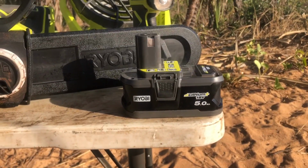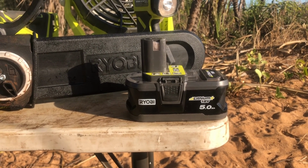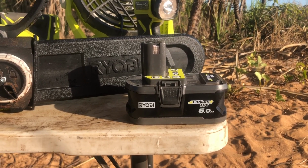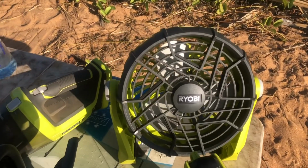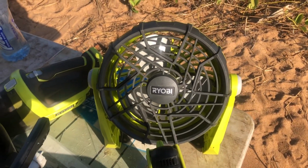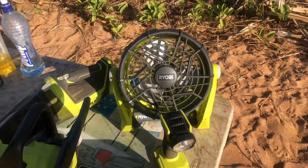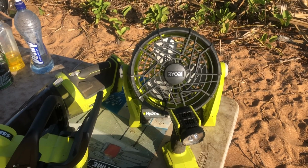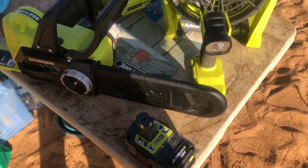That's the 5 amp hour battery. You can also get 9 amp hour and 2 amp hour batteries, and we've got a whole bunch of those because we run all of our stuff off it. So you can see our fan there. We've got a couple of fans. They're really important around the edge of wet season. If you're camping then, that just gets the air moving around, especially in your tent when you're trying to go to sleep at night. They'll run all night off these batteries easily.